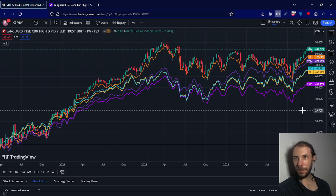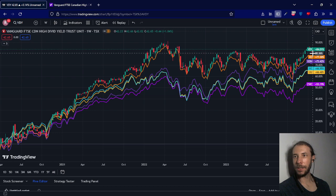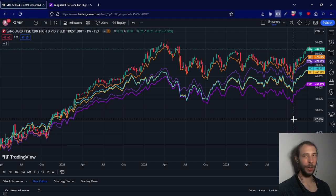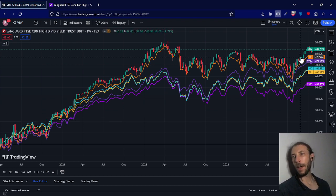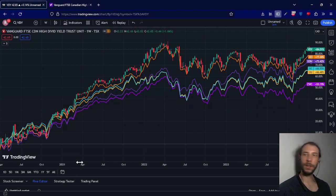And here we see VDY coming out on top again. However, XEI has done quite well as well. It's in second place. This is the first time that we've seen it in second place. So, hey, in terms of the new trading economy that I just talked about, it's done quite well. However, we also see XDIV coming up close behind it, XIC, XIU behind it, and ZWC bottom of the list again.